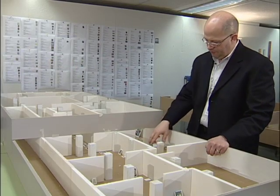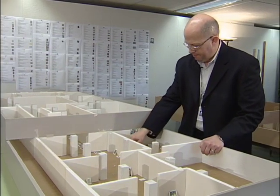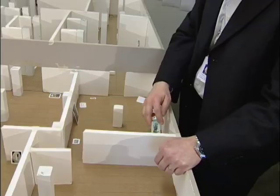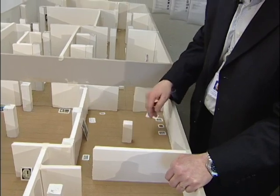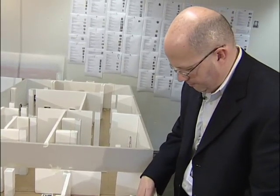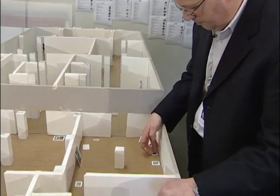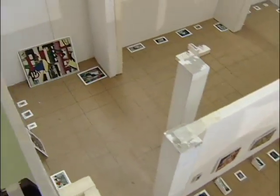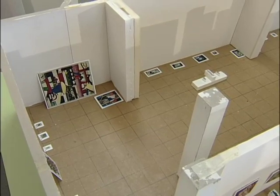We use a lot of different tools for developing an exhibition. We use drawing, computers, and so forth, but we find that building a model and working with people on a three-dimensional model, there's no substitute for it. This particular model is scaled to 1/2 inch = 1 foot.